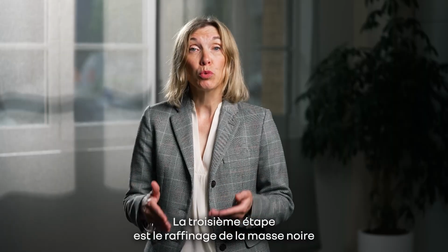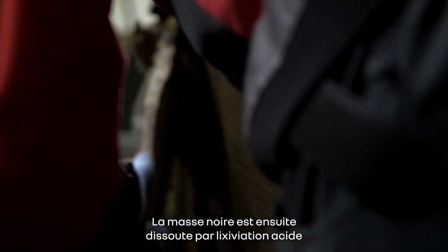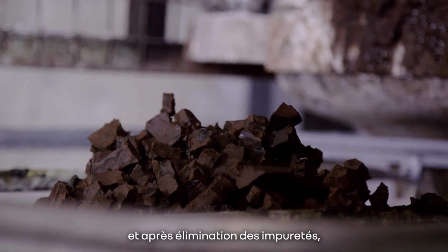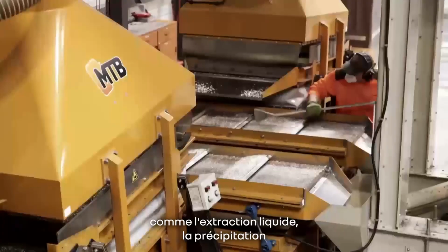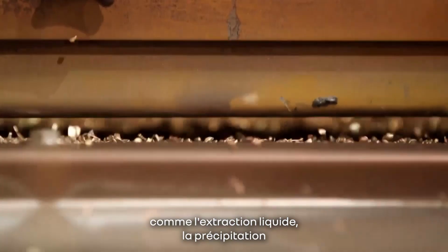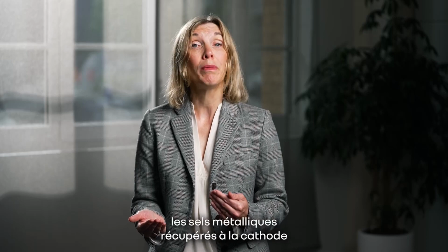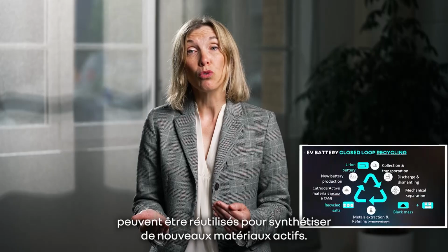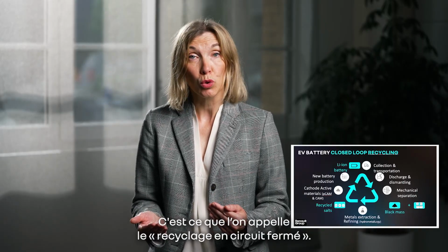Thirdly, we go through refining of the black mass through hydrometallurgy. The black mass is then dissolved by leaching in acid, and after impurities removal, metal salts are recovered by different kinds of techniques like liquid extraction, precipitation or electrodeposition. Depending on the maturity of the process, the metal salts recovered at the cathode can be reused for the synthesis of new active materials, and this is what we call closed-loop recycling.